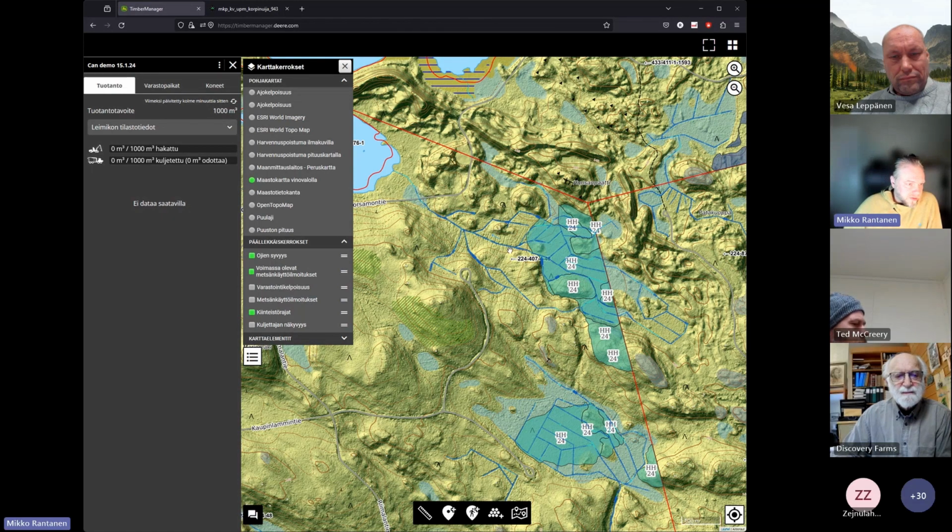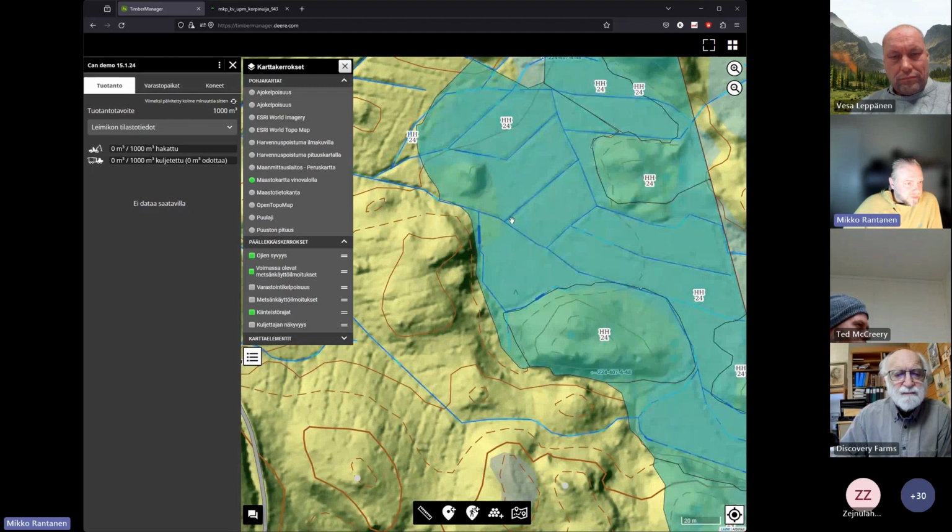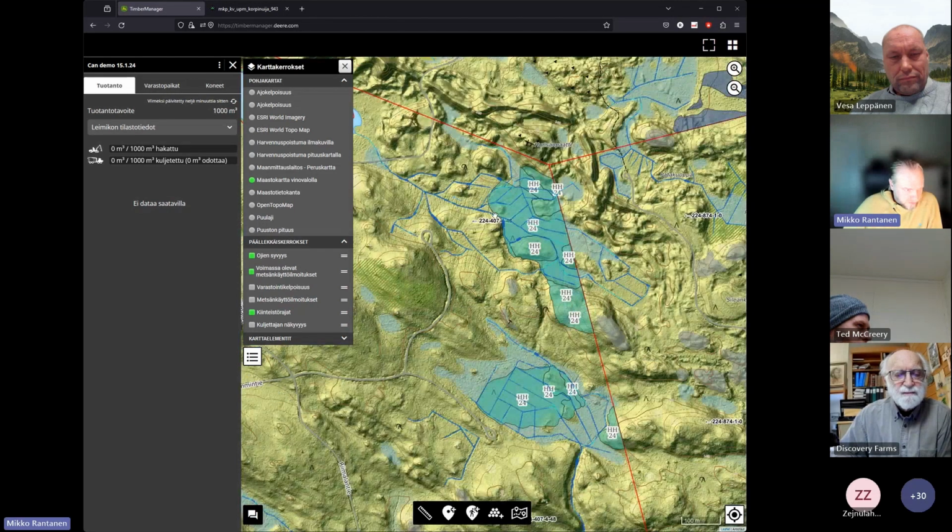So the darker blue it is, the bigger or wider the ditch is. So we can see that there are some places that are not very easy to get over with the machine. But anyway, we start here. First we draw our site here. So let's do that.